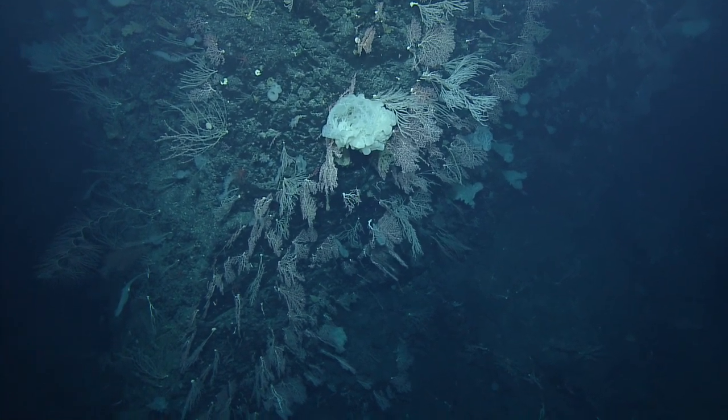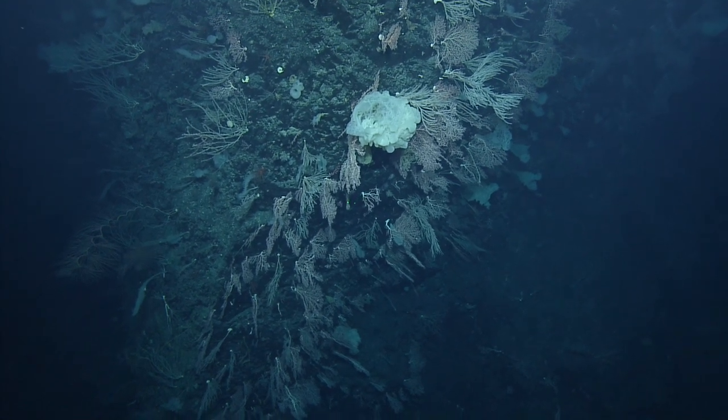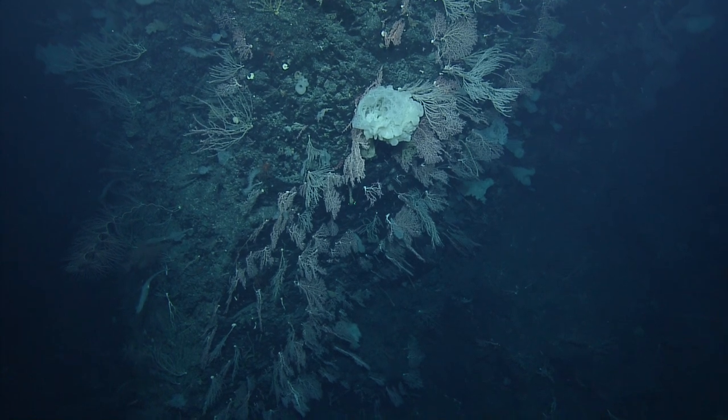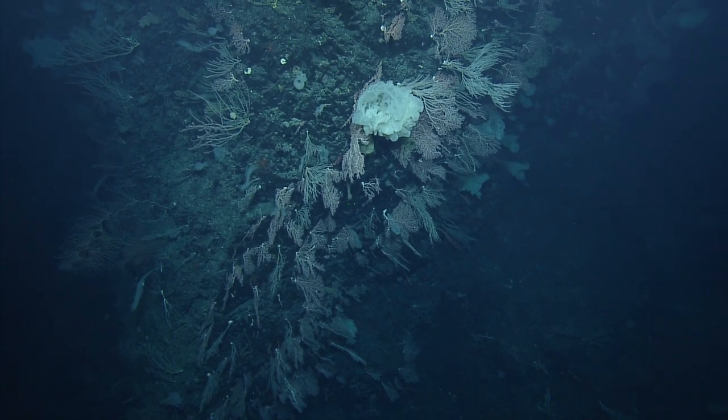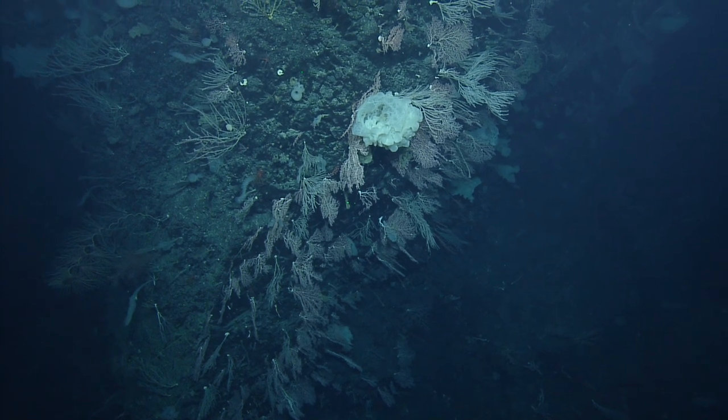Have we done any Niskins yet this dive? We've already done two. Okay. I'm kind of rationing the other four until we get higher up on the seamount. Rationing. We only have six. We don't want to use them all immediately.